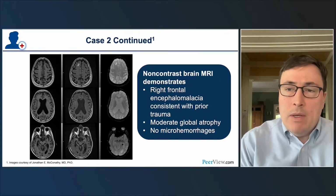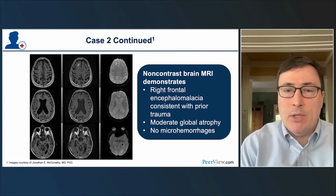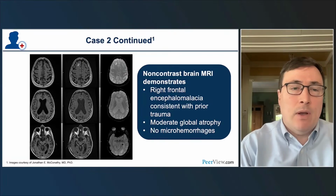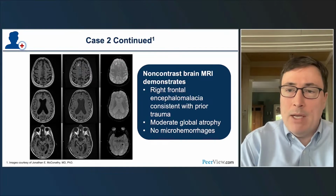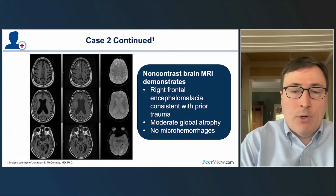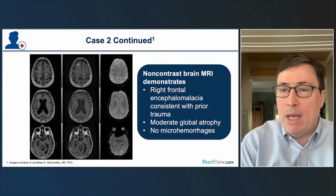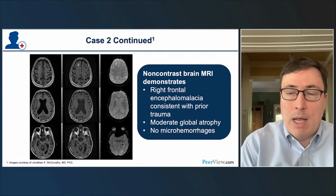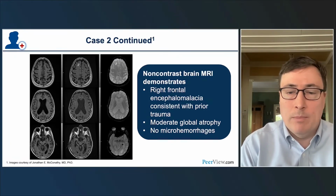He had a non-contrast brain MRI performed, which is part of the standard workup in patients with memory problems or complaints. And here the main finding is on the FLAIR, we see a hyperintensity in the right frontal lobe where there's some encephalomalacia, which is most likely related to his prior trauma. There is some global atrophy, but this is fairly nonspecific and doesn't really lend itself to a diagnosis. And looking ahead to potential therapy, we do not see microhemorrhages on the blood sensitive sequences in the right column.